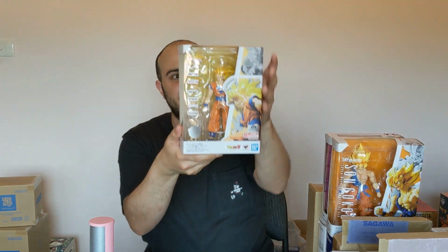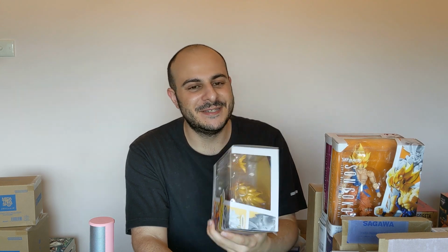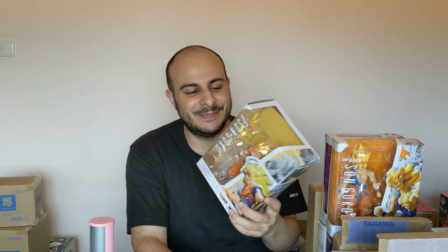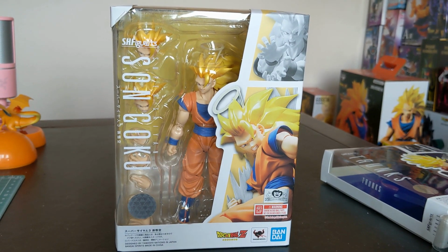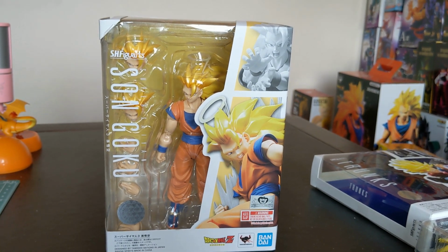Next up, Super Saiyan 3 Goku 2.0. That was weird. But yeah, this is one of the few S.H.Figuarts that comes with a stand because his hair's just too heavy. He can't stand up otherwise.